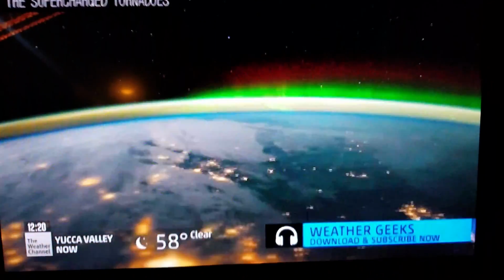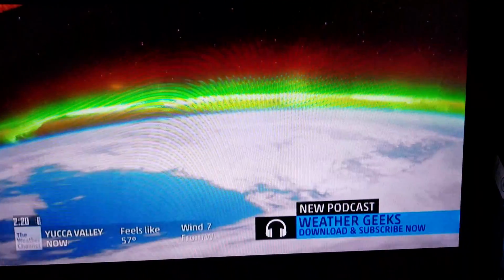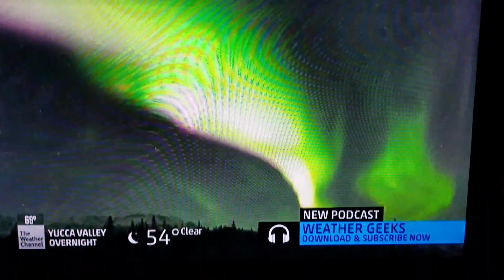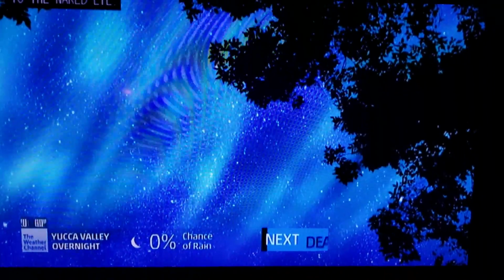The supercharged tornadoes are responsible for kickstarting the breathtaking auroras we see in our planet's polar regions. But the twisters themselves are so widely diffused, they are invisible to the naked eye.